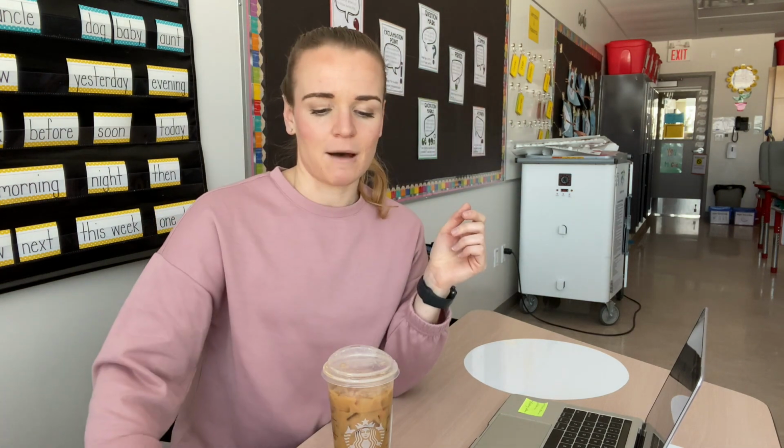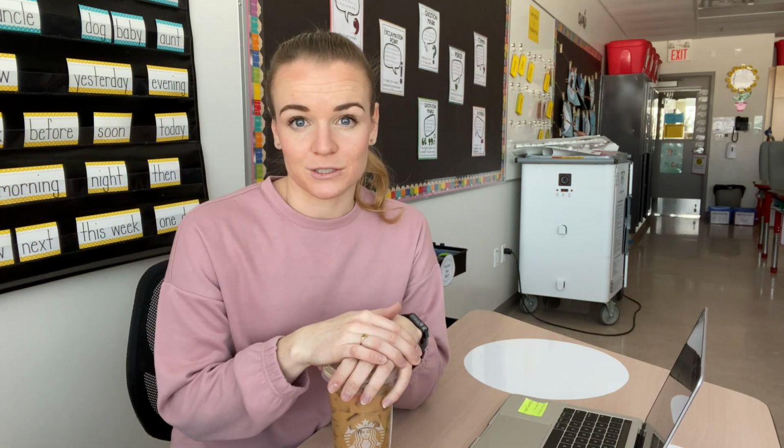I typed in all of my students' names, and I printed them on colored paper. This is the back, obviously. But they all have their name at the top. They all have their own little nameplate, and they'll be able to write their time on there.